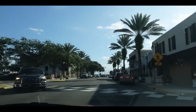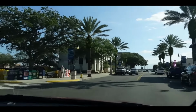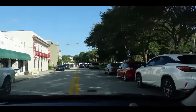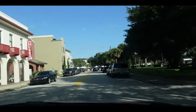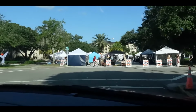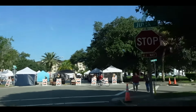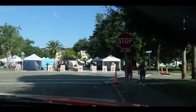So this is a little shopping area, but we're looking for the farmers market. Apparently we're here. Oh, okay. And there's straight ahead. Oh, there's the Museum of History. We're gonna be hitting that later, probably in the middle of the day. And the farmers market is straight ahead on the corner of Sams Avenue and Julia Street, which is easy for me to remember. That's my oldest daughter's name, Julia.